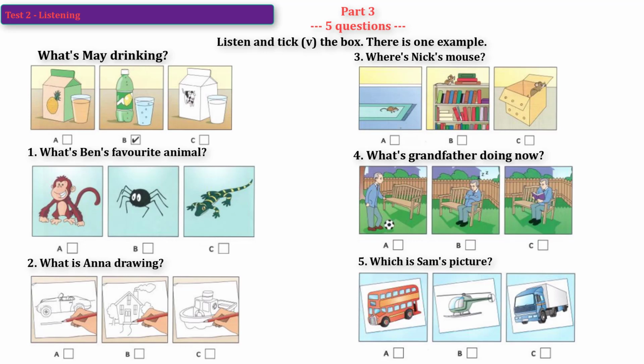2. What is Anna drawing? What are you drawing, Anna? Is it a house? No, look. Oh, yes, it's a car. No, it's a boat in the sea.